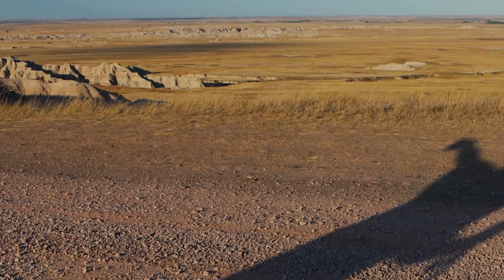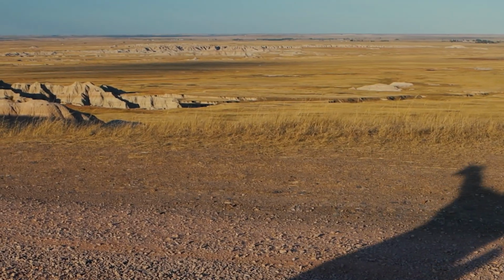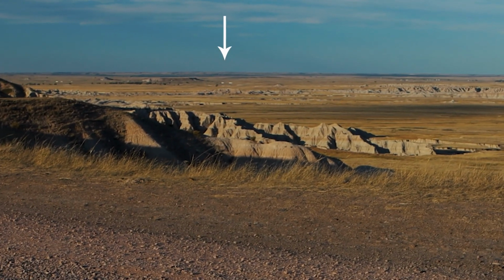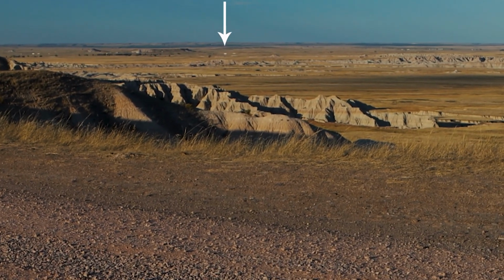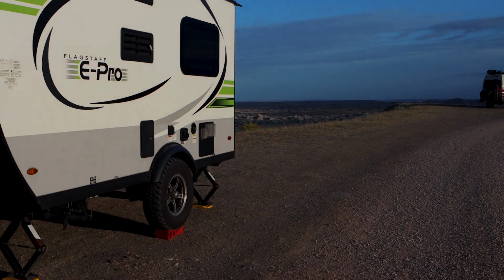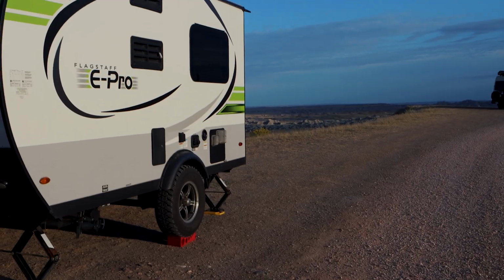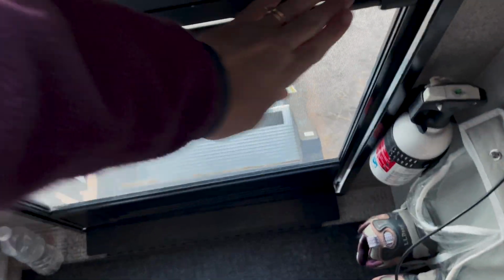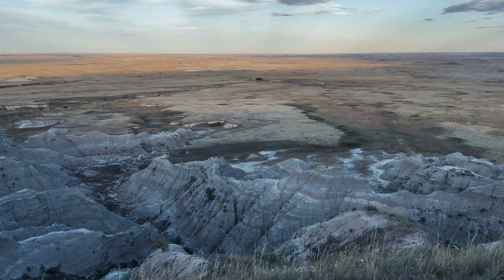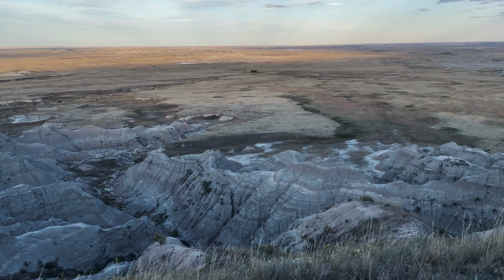So there's the highway. Very pretty. Yeah, and the highway's out there. So you can kind of see this from I-90. So check out this view from our campsite. This is awesome.